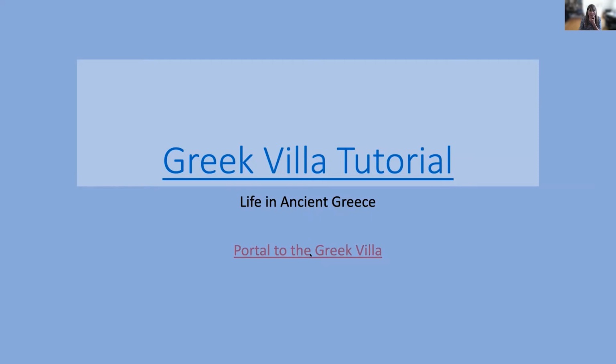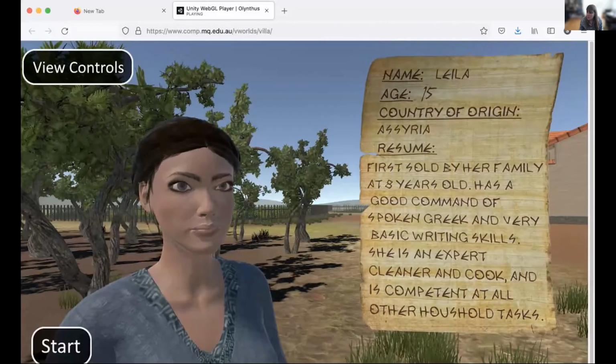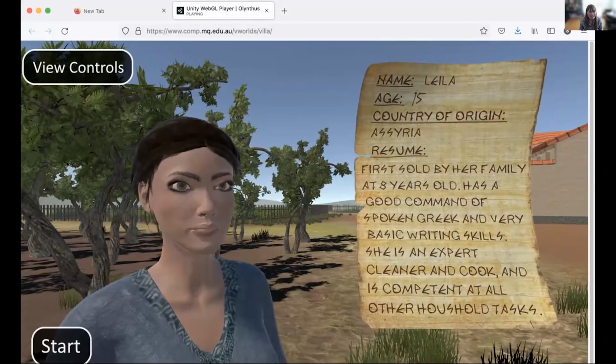Let's see if this works. Oh, I realize I have to stop sharing, don't I? I have to stop sharing and then reshare my screen, or else you guys won't be able to see this. I think that's the problem. So stop share. Okay, now I'm going to reshare. And what time do we have? I have 5 more minutes, I think.